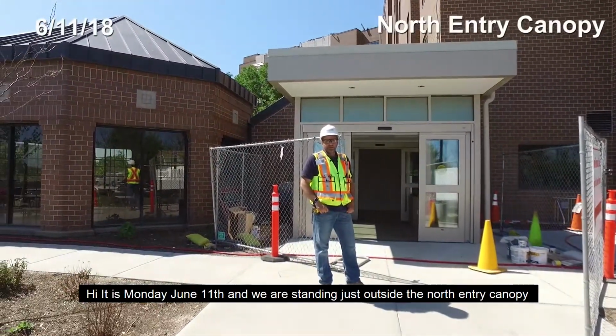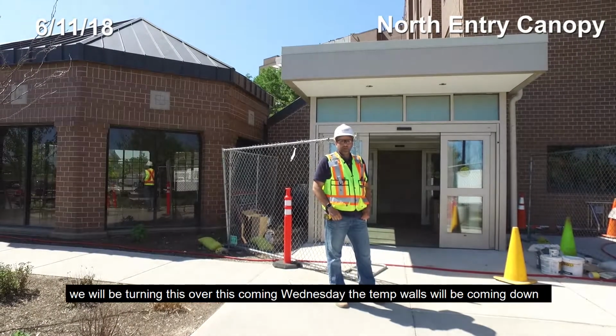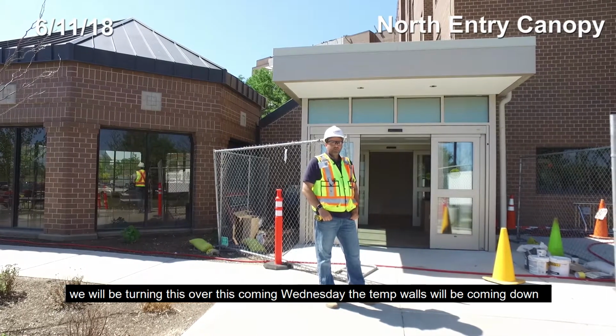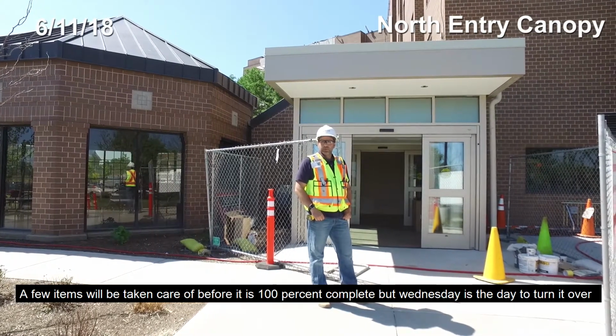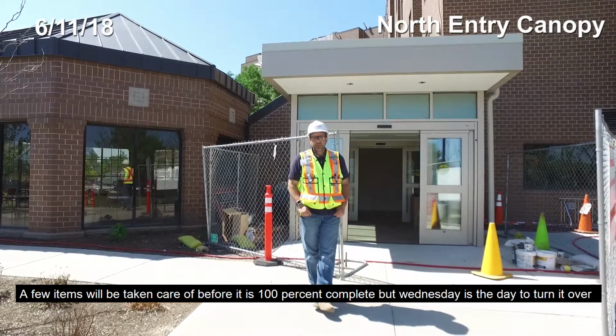It's Monday, June 11th, and we're standing just outside the north entry canopy. We'll be turning this over this coming Wednesday. The temp walls will be coming down. A few items will be taken care of before it's 100%, but Wednesday's the day to turn it over.